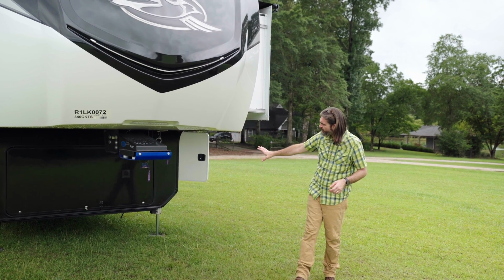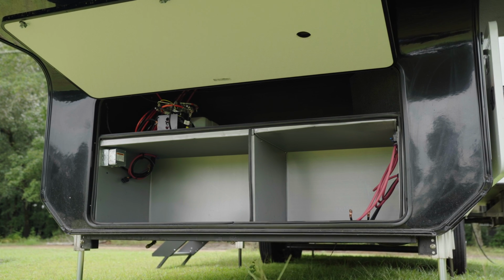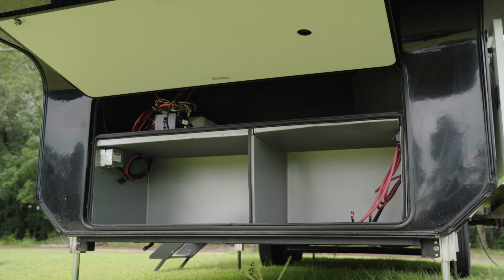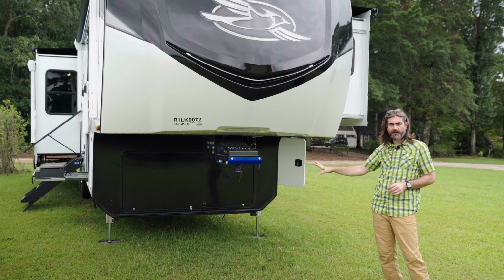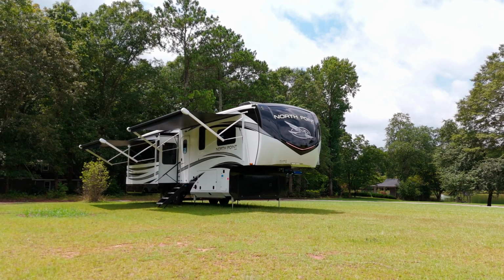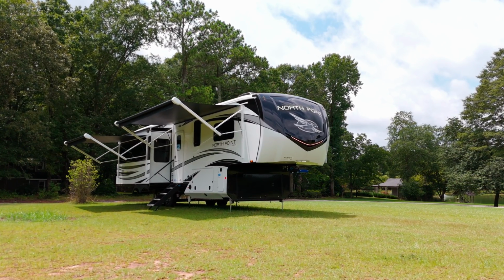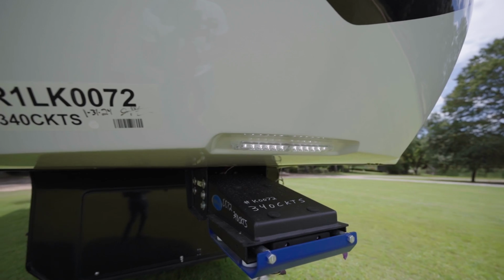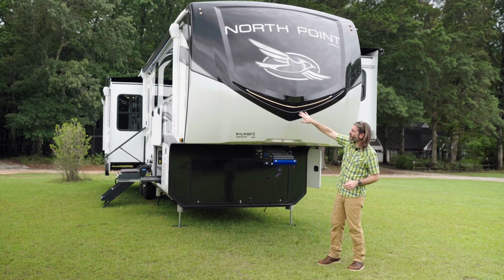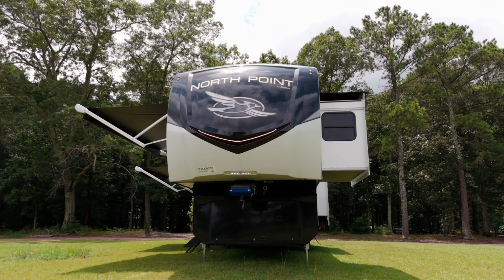Hiding up under everything, you'll find a large front storage compartment where we have the ability to store our batteries, as well as the potential to put in a generator. So if you wanted to stay out and off-grid longer, you have that as an option. And just to make it more visible, we have loading lights as well as some nice marker lights. I think it's a really good look.